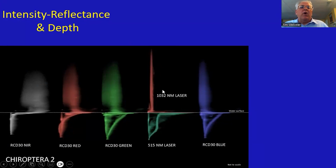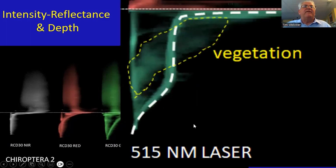The LiDAR is quite interesting. Here we have the near-infrared on the surface, and the bathymetric returns from the 515 nanometer laser. This would represent the seabed, this curve, and this cloud represents vegetation.